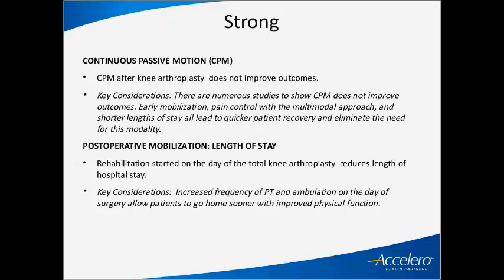And probably the most interesting thing that I took away from the CPM recommendation was that they felt that there did not need to be any future research needed for routine use of CPM. There is enough research out there at this point that they really are recommending that CPM is not improving outcomes.